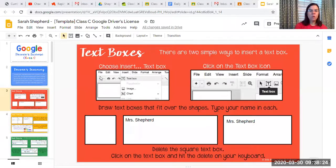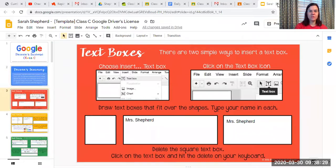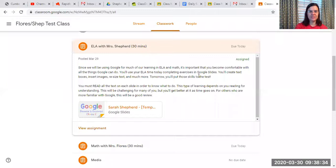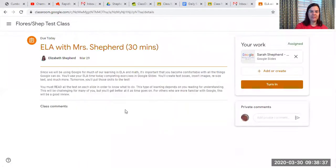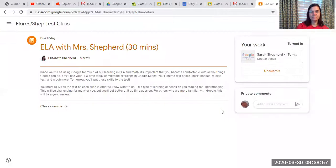Okay. Once you finish all the slides on this assignment, you X out the tab at the top, and then you're ready to turn it in. You'll see the assignment with Campbell's name on it, and yours would have your name on it. You would just turn it in. One attachment will be submitted. Here's the attachment, and you just click turn in. And it shows you that it's turned in.